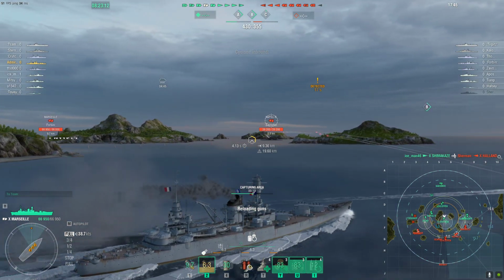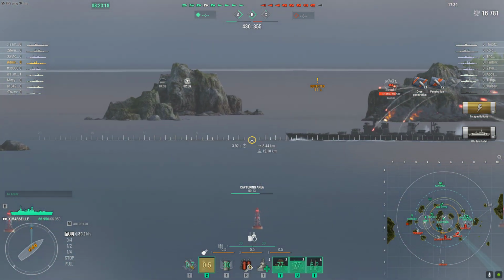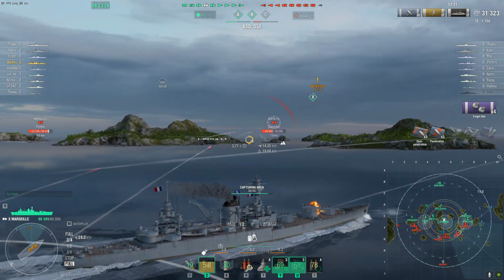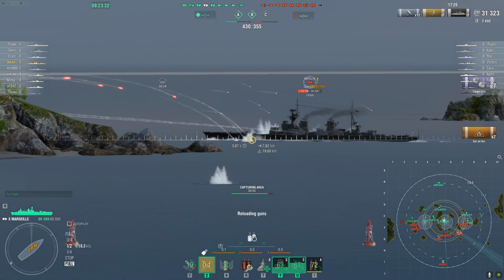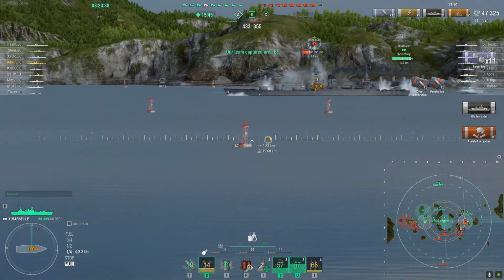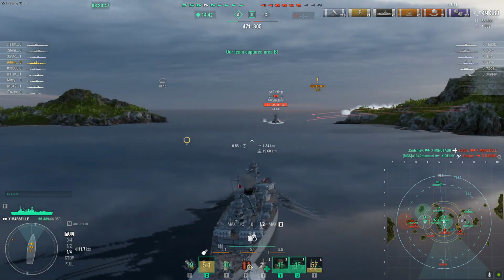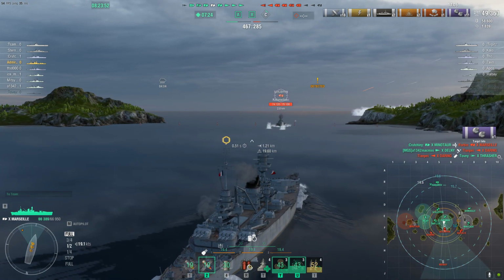Ready after the first fire of the gun, hey, we got a citadel. Juicy citadels! Oh my god. I love this. So let's avoid the battleship's torpedoes.